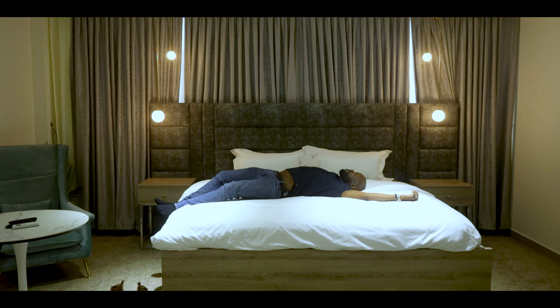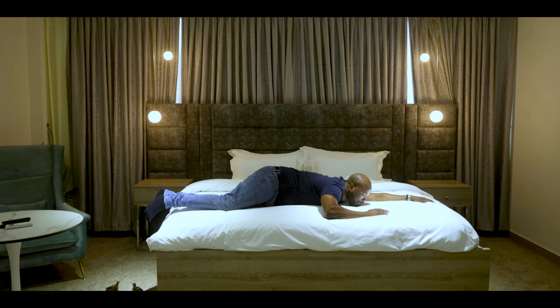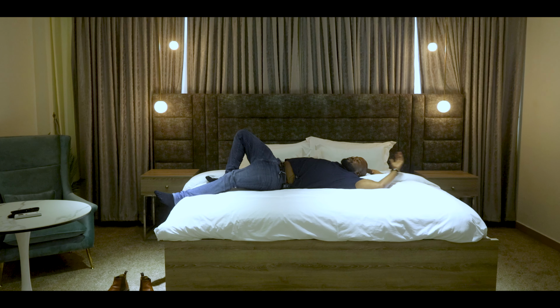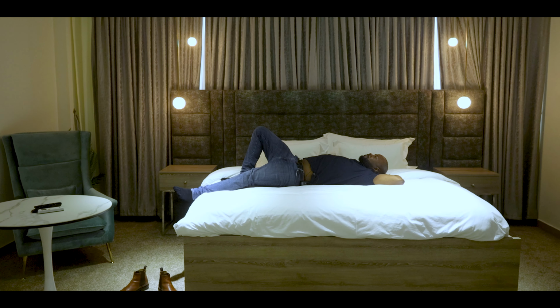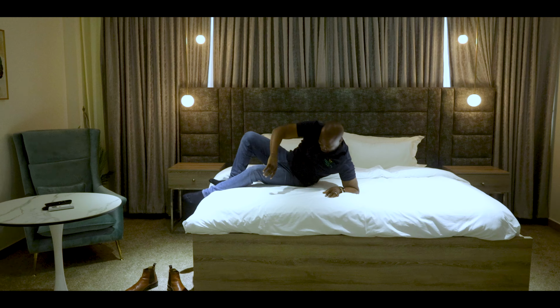This is so cool. Oh, the bed is so nice and firm. Oh, and the duvet and the covers, man. I could just chill here all day. But we've got work to do, so let me get up. Let's see what we can do.